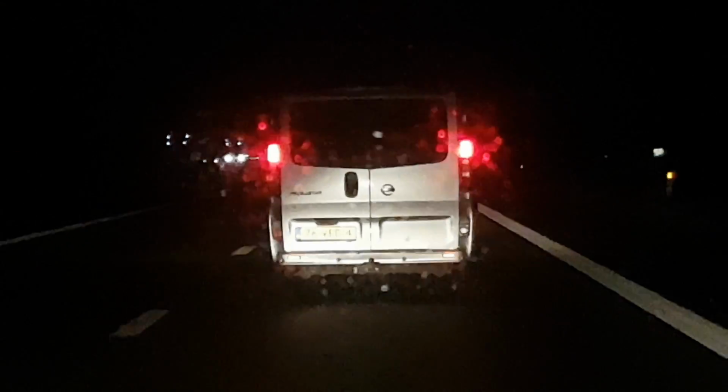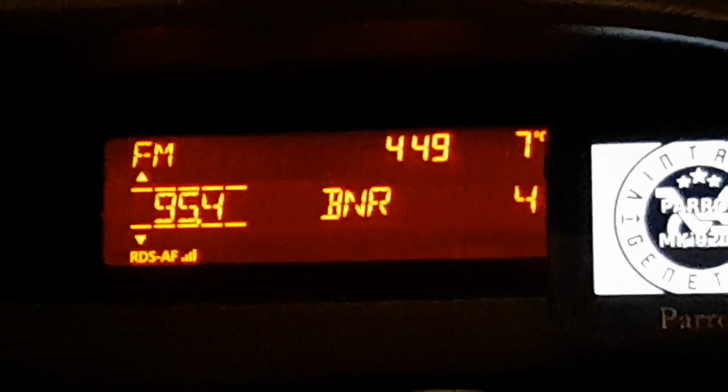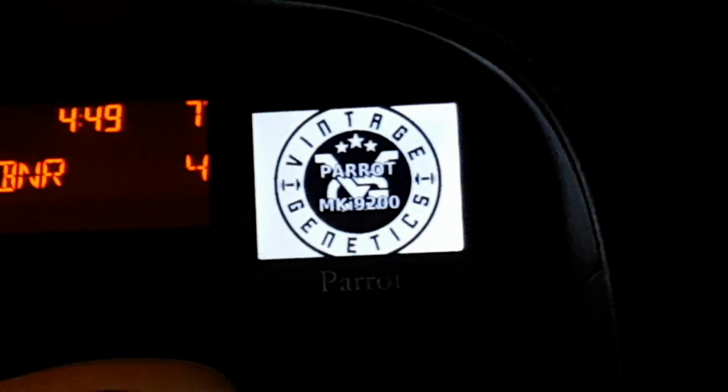We are driving with two cars. We are in the Vintage Genetics Mobile, and my dad is driving another van, and we are fully packed with clothing. It's the middle of the night right now. As you can see, it is almost 5 a.m., 7 degrees. In a few hours you will see us on the train going to England itself, and we will be logging every single thing during this Bodypower Expo.